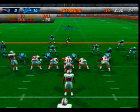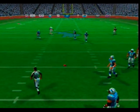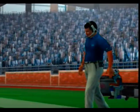First and 10. Nickelback in this time. Pressure coming. Throwing. Almost picked off. Graham was the one they were trying to get the ball to. Intended receiver on the play.